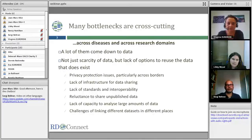And so that can be for lots of different reasons. Particularly within Europe, and then within the EU and outside the EU, there are lots of different regulations that stop data being shared. Privacy protection issues, sometimes just the lack of infrastructure for being able to share that data, lack of standards and interoperability. There's also still some reluctance in certain areas of the academic community to share data before they've had it published. And there are challenges of linking data that's stored in different areas and different types of data.